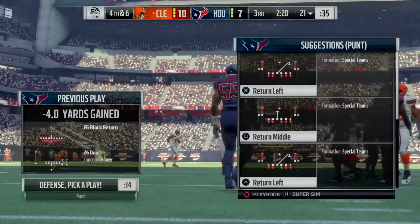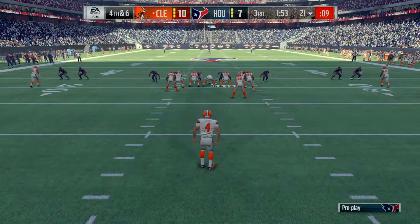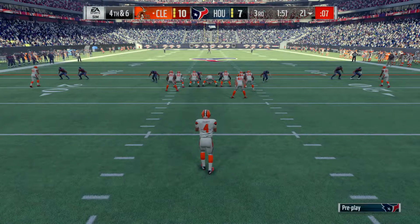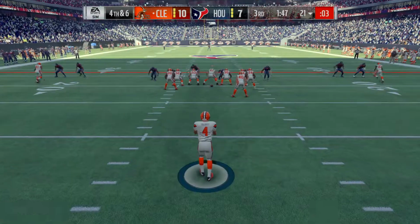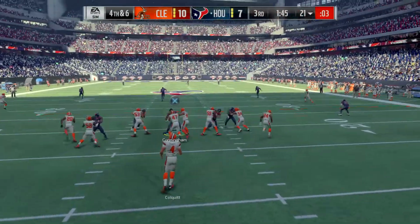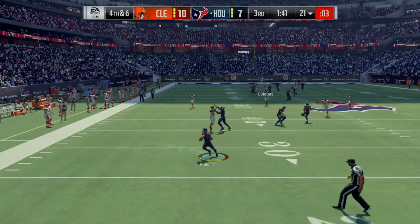He loses 4, and it brings up 4th. They tried to run right into the teeth of the defense on 3rd down, but looked like those teeth were pretty sharp. They were having absolutely none of it. Stuffed them for a loss. Yeah, couldn't get any leverage up front and move people aside in order to run the ball.